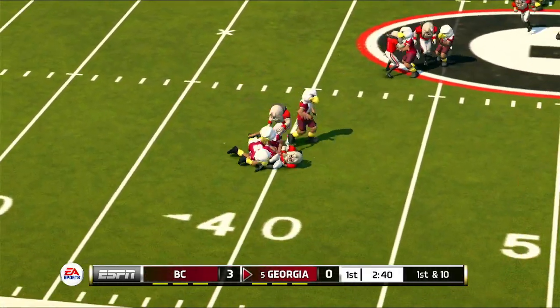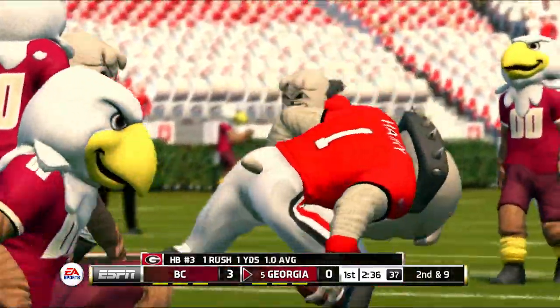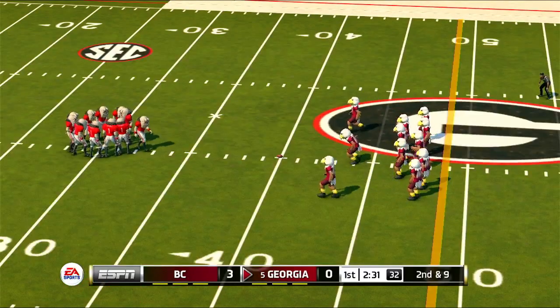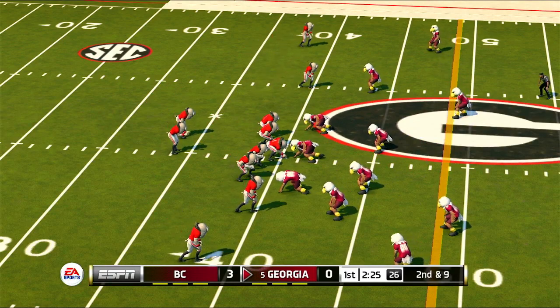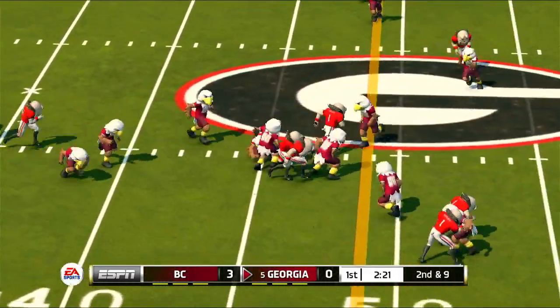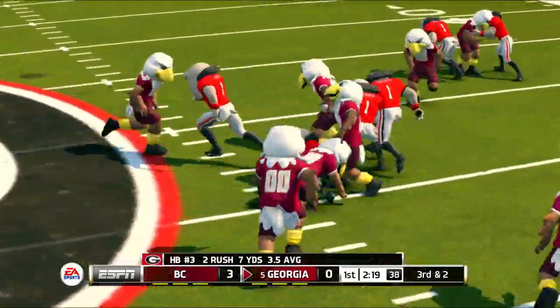They go with a run. Tackle made at the 40-yard line. That's a gain of 2 on the play. That brings up 2nd and 9. Gain of 6 on the draw play. Gain of 6 yards. Third down.